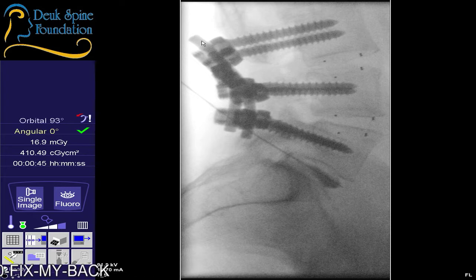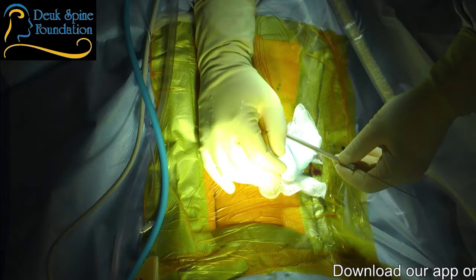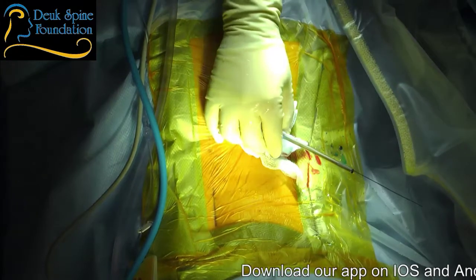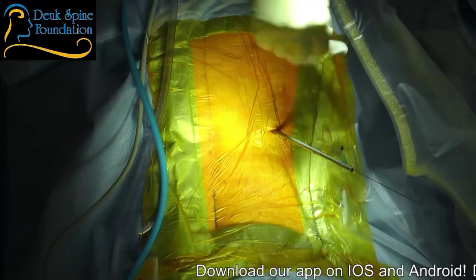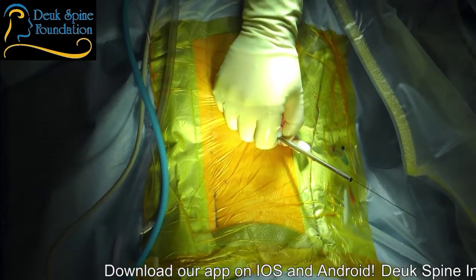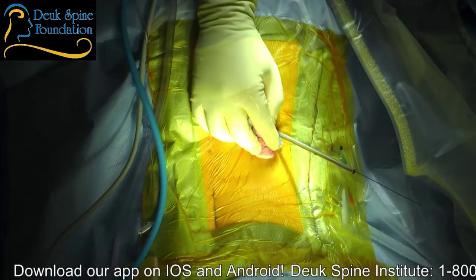All right, now we still have to negotiate her scar tissue and her enlarged facet joints. And that's not going to be easy, I can tell you that right now. It's going to want to bend and redirect this dilator. Luis is the consummate, wonderful assistant who pays attention to the details that I love.